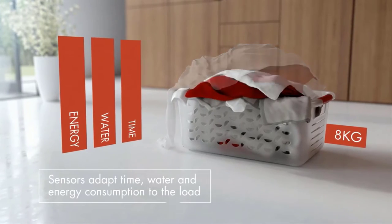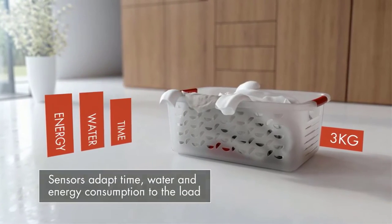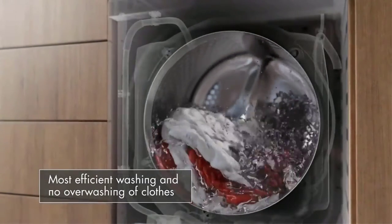The OptiSense sensors adjust the water, energy, and cycle time to the amount of laundry in the drum, protecting fabrics and reducing wear while saving both time and energy.